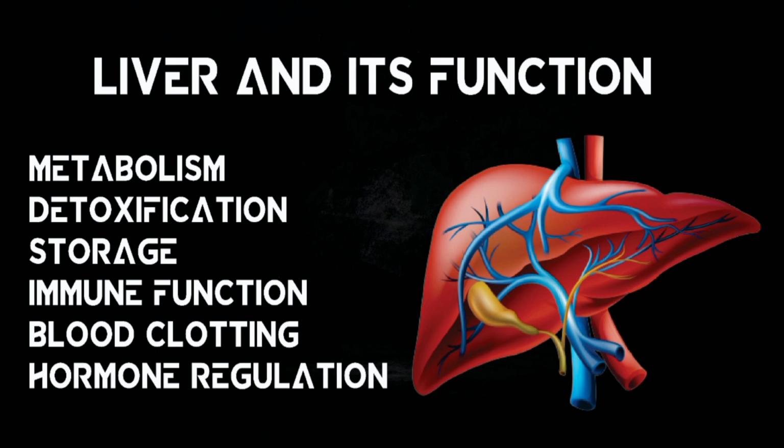Metabolism. The liver plays a critical role in the metabolism of carbohydrates, proteins, and fats. It converts glucose into glycogen for storage and releases it into the bloodstream when needed for energy. It also produces bile, which helps digest fats in the small intestine.